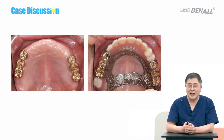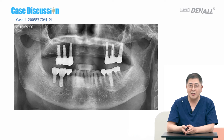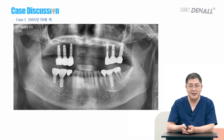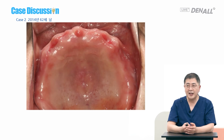The patient is using this really well for more than 2 decades. There are 6 implants and it has very good lip support. In 2016, more implants were placed, and the patient is 70 years old. It is used very satisfactorily, so I thought this can be used in old patients more. So if you look here, it has been used for a long time. So the same procedure is applied to this patient.